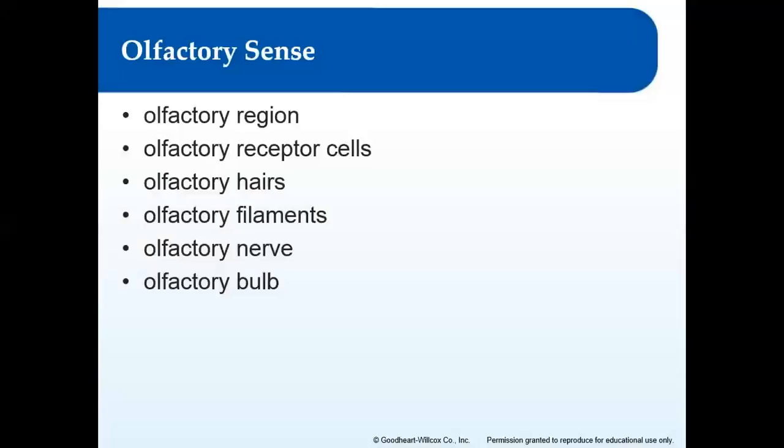Olfactory receptor cells are very, very sensitive. It actually only takes just a few, not even drops, but a few odor molecules for us to actually be able to smell what's in the air. It doesn't take much at all.